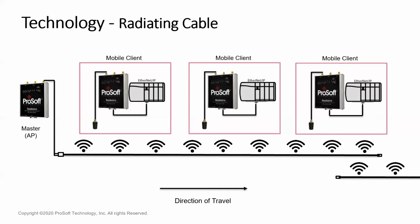Then in applications where the mobile automation travels beyond the length of the first segment of radiating cable, we can overlap the end of the radiating cable with a new segment of radiating cable connected to the next access point. You can see that on the bottom right side of the screen, and this is where that wireless roam would happen. This is another way that we can ensure it happens quickly and reliably.